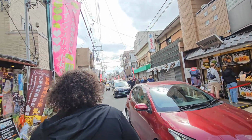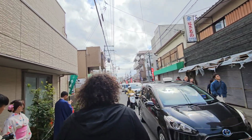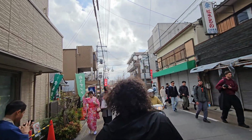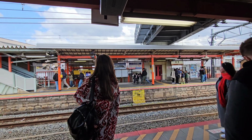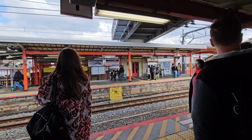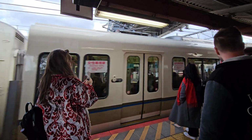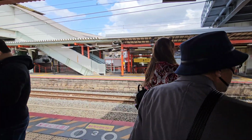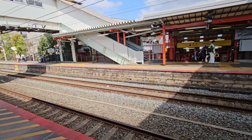We're walking back to the station through these little Kyoto streets. Inari Station is really small with just the two platforms. It feels kind of cool, like we're in an anime, with these little stations.